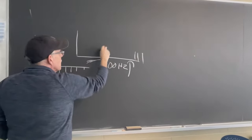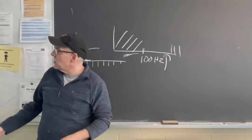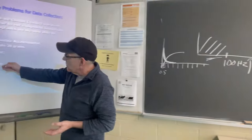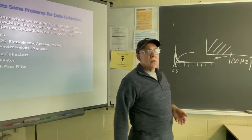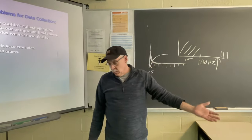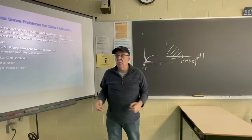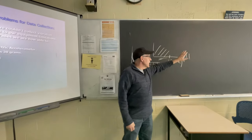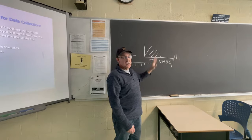Everything below 100 hertz, it cancels out, so we can't see it. That's all it means by a 100 hertz high pass filter: anything over 100 hertz, it lets through. We see the signal. Anything below 100, we don't. So you can have high pass filters, you can have low pass filters. A low pass filter would filter out everything in the high frequency ranges, and only let you see what's in the low frequency ranges.